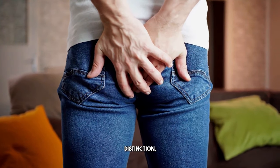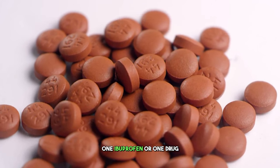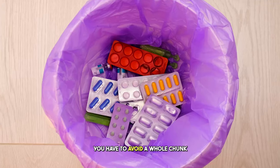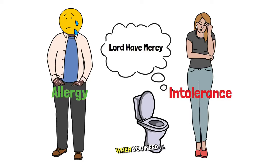And that's an important distinction, because if you cannot tolerate one ibuprofen or one drug in the same class, we can try a different NSAID. Whereas if you're allergic, because the structure looks similar, you have to avoid a whole chunk of different medications that you could otherwise use when you need it.